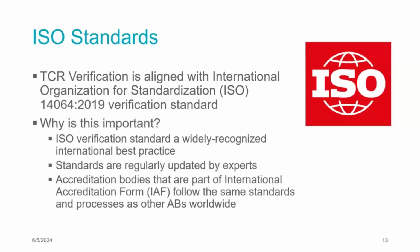So the Climate Registry's verification program is aligned with the International Organization for Standardization's 14064-3 2019 verification standard. This standard serves as the basis of our program. This is what we have built our general verification protocol around, but we add additional program guidance and program requirements. And we do this because the standard is considered international best practice. The standards themselves are regularly reviewed and updated by experts. And also accreditation bodies around the world use these standards to accredit organizations to conduct verifications in a very consistent and transparent process.